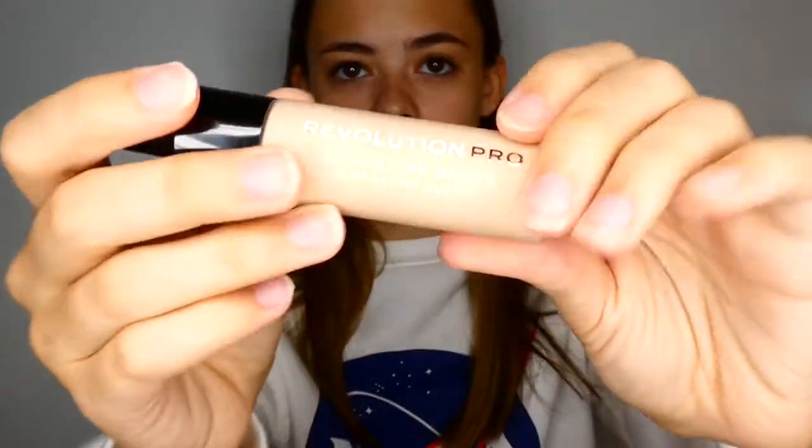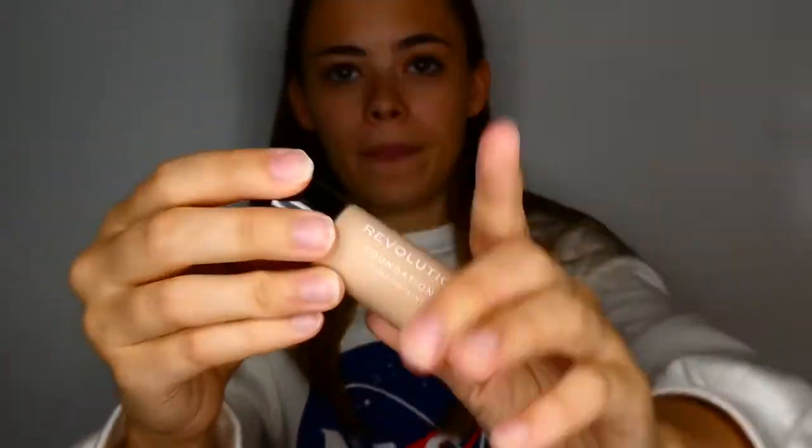So I'm going to move on to more face products now, and I'm going to start off with foundation. For a beginner, but also if you're not a beginner, because I use this all the time, is the Revolution Pro Foundation Drops, and it comes in this little bottle like this. Turn it the right way. This foundation is very affordable. So this foundation is £7, and you get 18 mils. It does actually last longer than it looks as well.